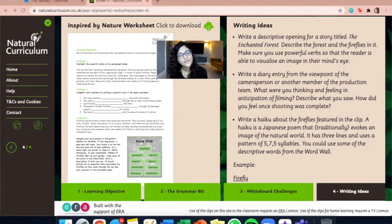The third and final writing idea could be a haiku. Now, we've written haikus before in class, so I wonder if you remember what they are and what they look like. So you could write a haiku about the fireflies that are featured in the clip. Now, a haiku is a Japanese poem that traditionally evokes an image of the natural world. So it likes to talk about nature. It normally has 3 lines and it uses a pattern of 5, 7, 5 syllables. So remember, we count our syllables clapping our hands.